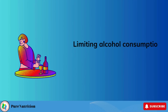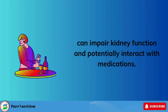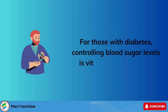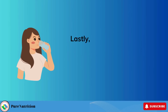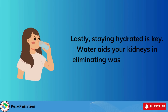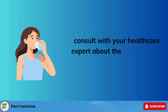Limiting alcohol consumption is also crucial, as excessive alcohol can impair kidney function and potentially interact with medications. For those with diabetes, controlling blood sugar levels is vital for kidney health. Work closely with your healthcare team to manage your diabetes effectively. Lastly, staying hydrated is key. Water aids your kidneys in eliminating waste and toxins efficiently. However, if you're already dealing with kidney issues, consult with your healthcare expert about the right amount of water intake for your condition.